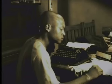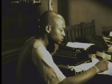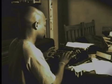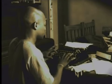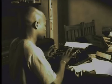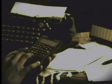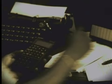Now, let's pretend that Vuyo was working 20 years ago. Back then, there were very few computers around, and computers used in homes was unheard of. So, here's Vuyo at his desk again, preparing worksheets for his learners. To create the worksheet for the next group of learners, Vuyo needs to type up an entirely new sheet using his typewriter.